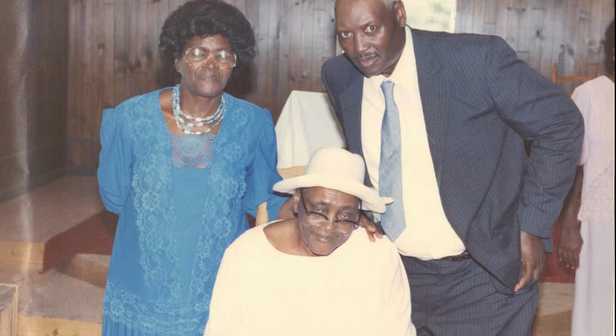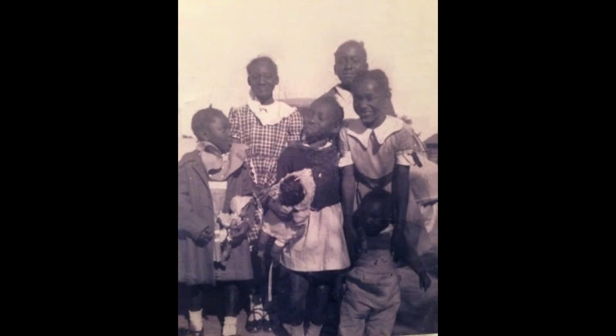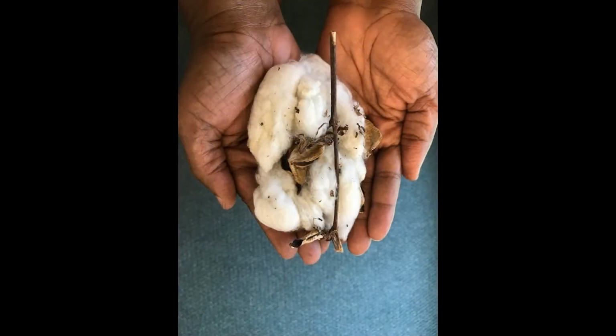I got a... More Jackson family photos show a woman in a white dress as a man puts his arm around her, and a child holding a doll as she poses with other little girls. Hands cup a small branch of fluffy white cotton.